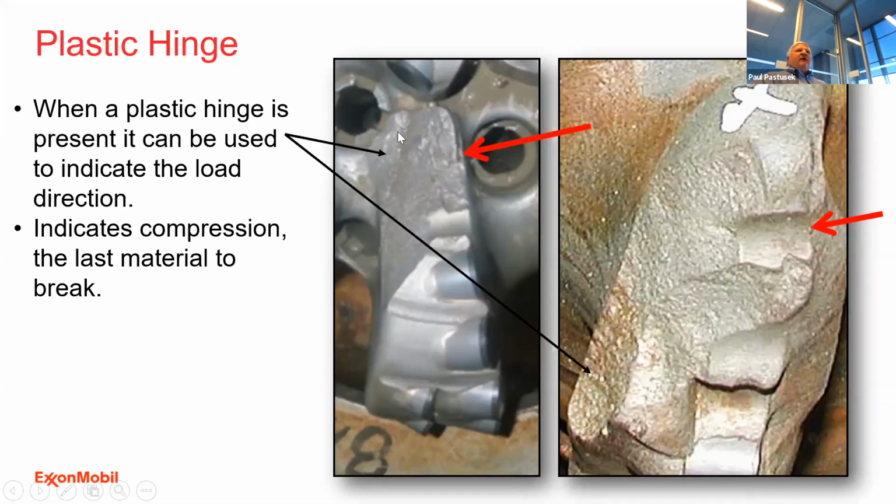Here's my old plastic hinge right back here on the backside. And it suggests this load direction is primarily in the cutting direction, what I call the tangential direction. Same thing back here, plastic hinge again.